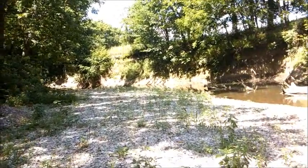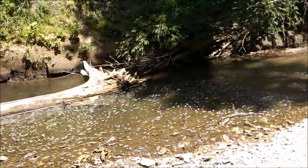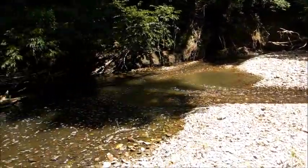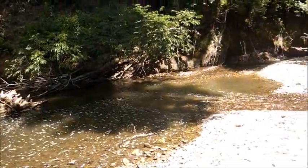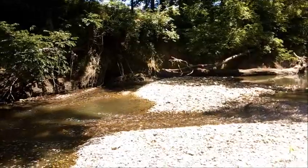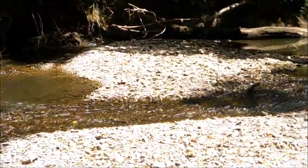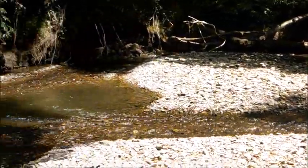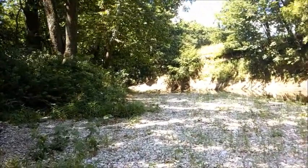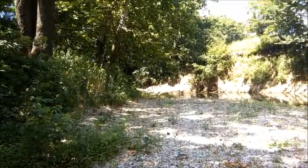I know this is going to sound strange, but this almost kind of smells like maple down here. Yeah, I'm not lying. I know that sounds kind of strange, but oh, I'm so glad I found this.